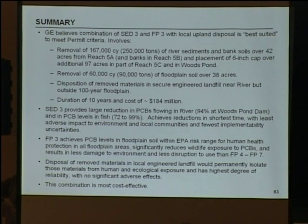SED 3 provides a large reduction in PCB flowing in the river, as I pointed out earlier, about 94% at Woods Pond Dam, and about 87% 18 miles further downriver at Rising Pond Dam, and the PCB levels in the fish would drop anywhere from 72 to 99% as indicated by the 52-year model run. It achieves reductions in the shortest time, has the least adverse impacts to the environment and local communities, and the fewest implementation uncertainties. FP3 achieves PCB levels in the floodplain within the EPA's risk range for human health protection in all the floodplain areas, significantly reduces wildlife exposure to PCBs, and results in less damage to the environment. It's less disruptive than, as I've highlighted and you can imagine, FPs 4 through 7.